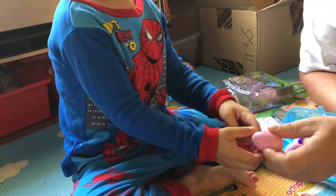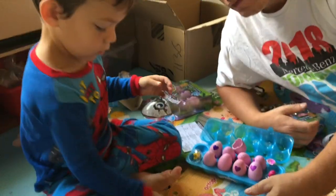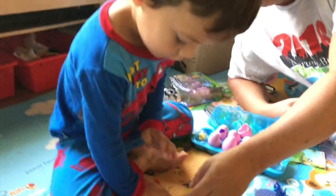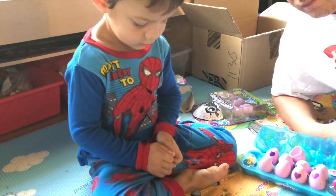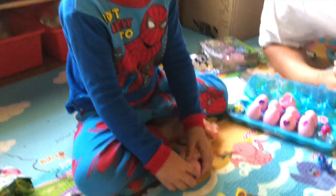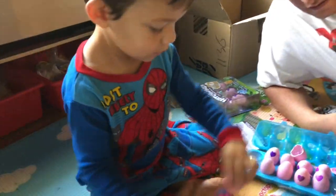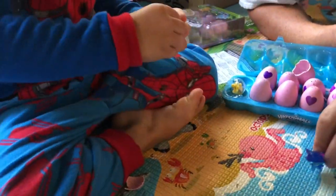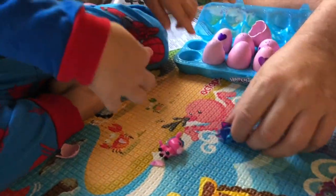Not your thumb, because this is a little egg. It's a little creature inside there, Noah. Remember, be gentle. This isn't like an egg that you eat. You have to use your force. Use your brain, Noah. Think. Open. What did you get in yours, Noah? Oh, it's a little horsey. I got a cat.